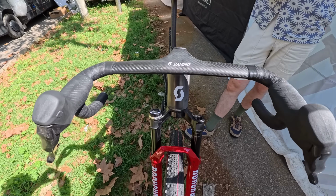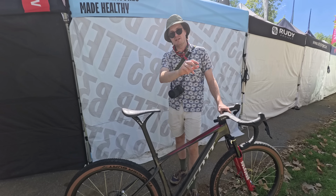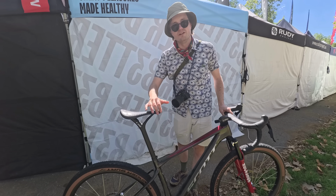Now, Darimo tells us this is not something that's going to be available off the shelf. They are sort of experimenting a little bit with it, but if you ask really nicely and offer them a couple million quid, they'll build one for you.